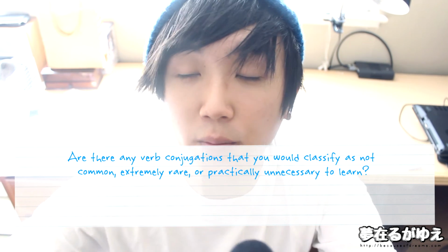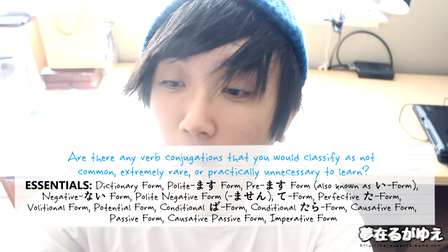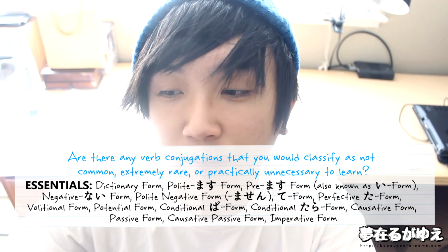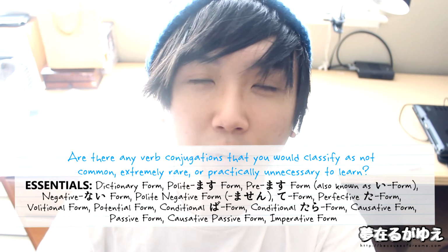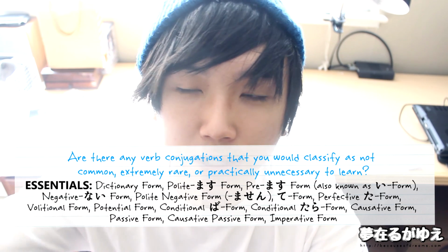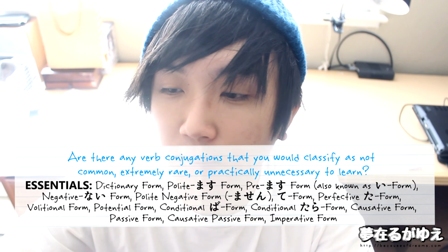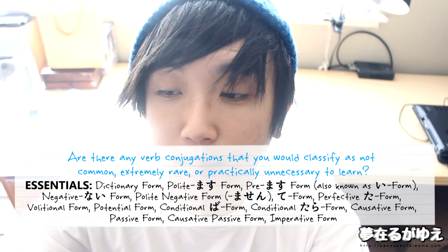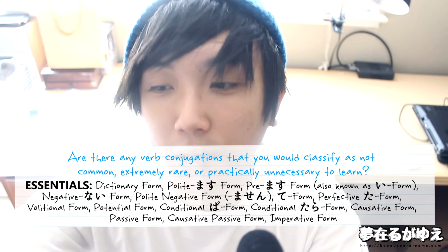So I think a better way to answer this question is to answer the opposite of it and just list the verb conjugational forms that are the most essential. So here we go. We have the dictionary form, which is definitely important, the polite masu form, which is definitely important, the pre-masu form, which is pretty important. You'll see it every now and then in grammar patterns such as pre-masu form plus ni plus a going verb to mean to go somewhere to do something. We have the negative nai form, that's definitely essential. The polite negative form is essential. The te form is essential. The perfective ta form is essential. The volitional form, pretty essential as well.